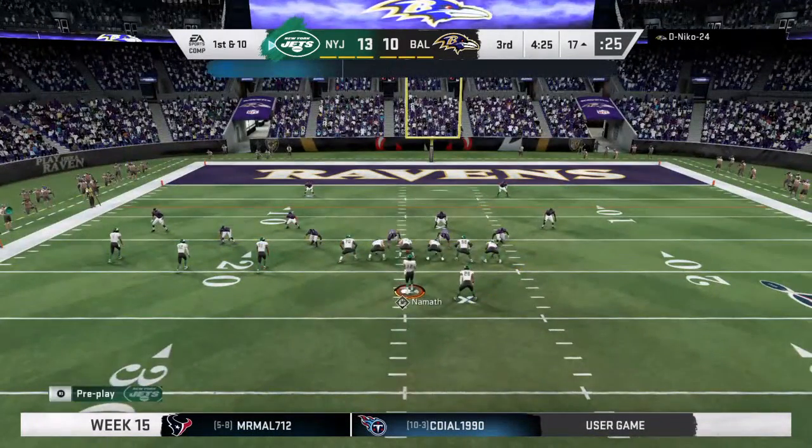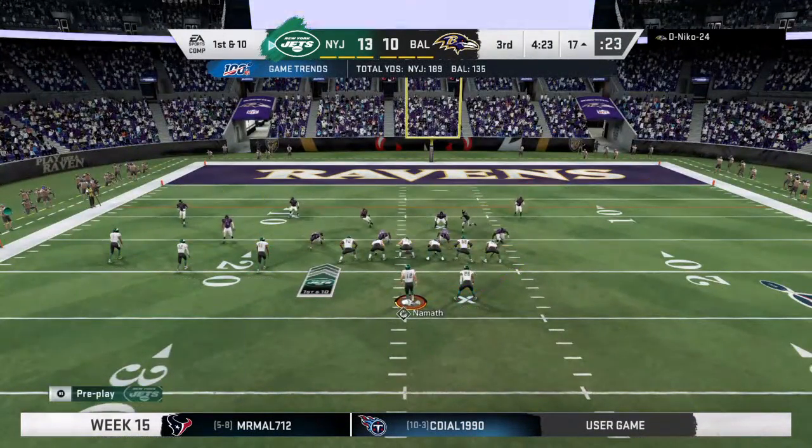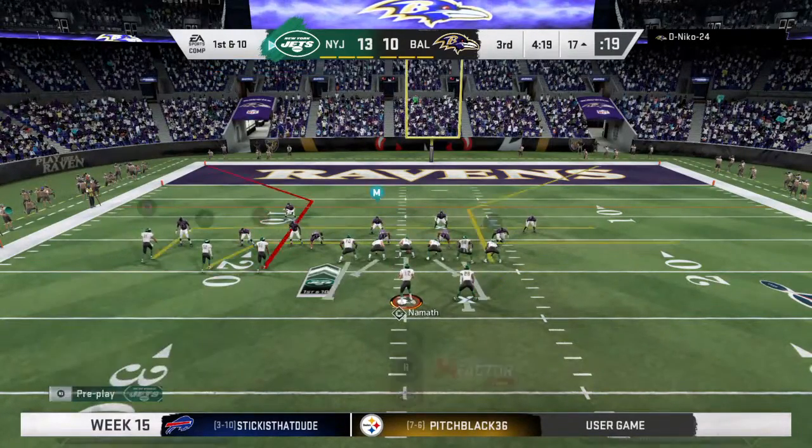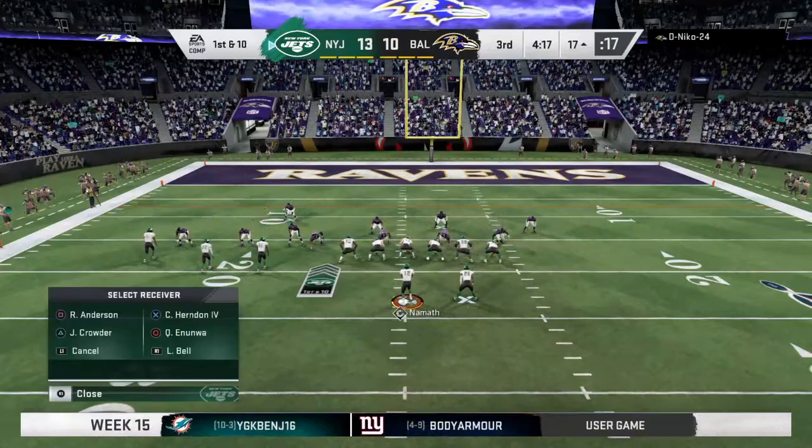People worry about throwing the out route because often it can get jumped, and that can turn into either an incompletion or an interception. But not on that one. Everything came together, and he catches it and goes over the sideline.